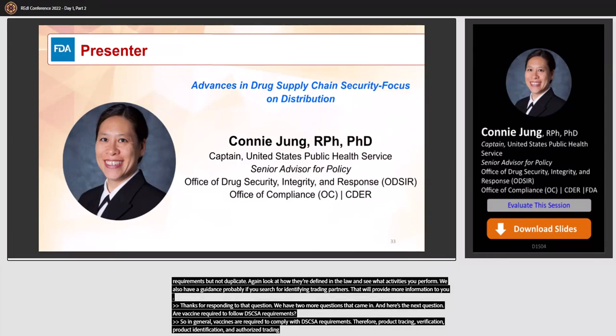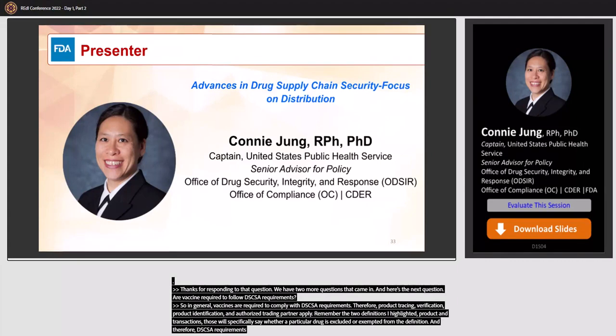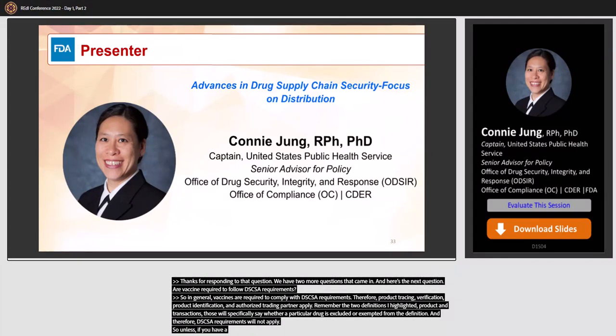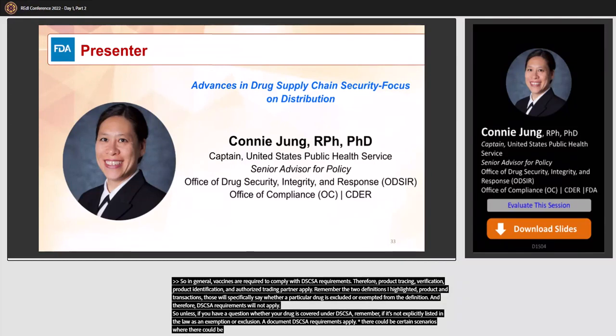Now, remember those two definitions that I highlighted, product and transactions. Those will specifically say whether a particular drug is excluded or exempted from the definition, and therefore DSCSA requirements would not apply. So if you have a question about whether your drug is covered under DSCSA, just remember that if it's not explicitly listed in the law as an exemption or an exclusion, assume that DSCSA requirements apply. And of course, there could be certain scenarios where there are other exclusions or exemptions, but in general, assume yes, if it's not listed in a specific exclusion or exemption.